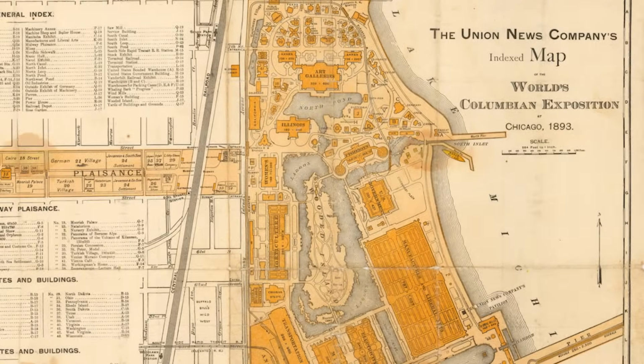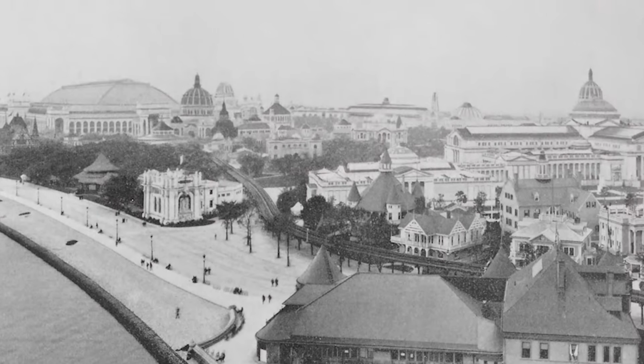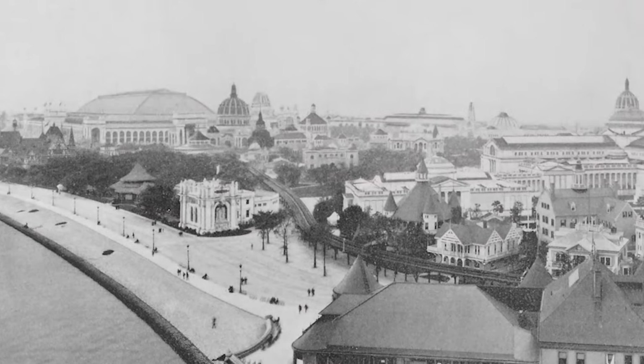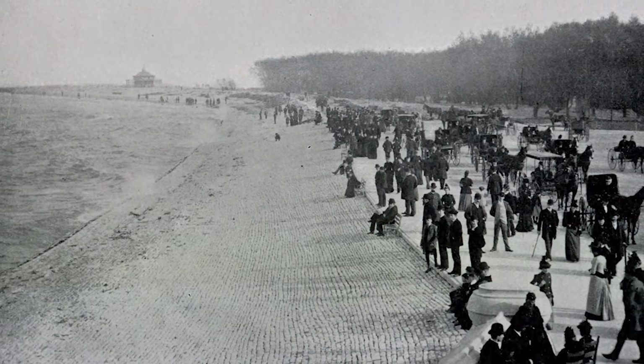Using the Union News Company's map of the exposition and the scale that indicates roughly 1,000 feet, we begin to measure. Now this is rough, obviously, yet it equals about 5,000 feet of bricked shoreline. This is quite incredible, but there is a major question that comes forward, and it relates to the earlier exploration of this bricked shoreline.